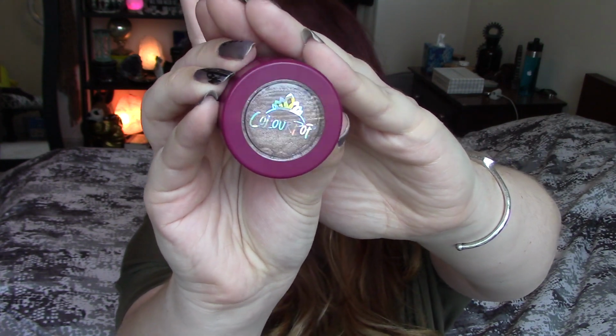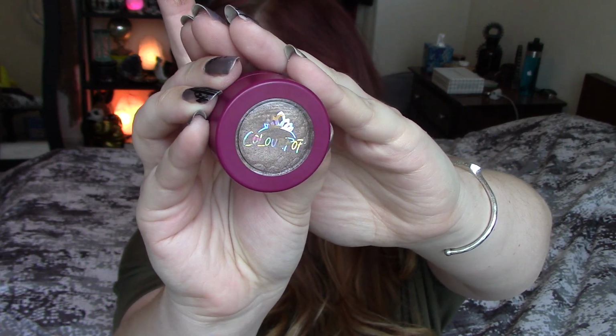So I'm really sad this is limited edition, but the packaging is so cute, and it's got a little crown on there. And this was for ColourPop's 2nd birthday, if you guys didn't know that, but I am so happy that I got that. It is so cute, and I really like it. Just a couple of smaller things that I got.